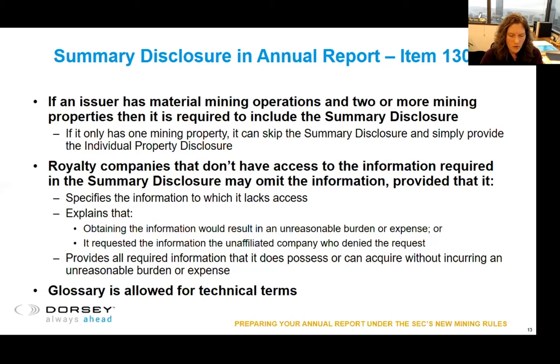Now, one question you might be asking yourself is, what is considered a material mining operation? At one point, the SEC was considering putting in 10% bright line rules to determine materiality, et cetera. They ultimately decided to go back to really the standard, which is a materiality standard based on a reasonable investor. So in other words, you're going to consider the qualitative and quantitative factors in the context of your entire business to determine if you have material mining operations.